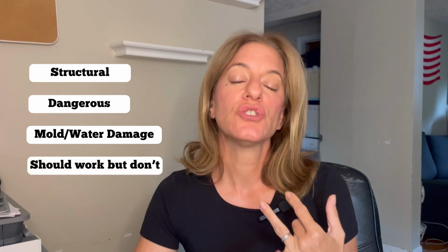When you are going over your inspection report, there are 4 categories that I tell my buyers to look at. Those categories are structural, dangerous, mold or significant signs of water, and things that should work that don't work. All right, so the first thing we're going to talk about is structural.